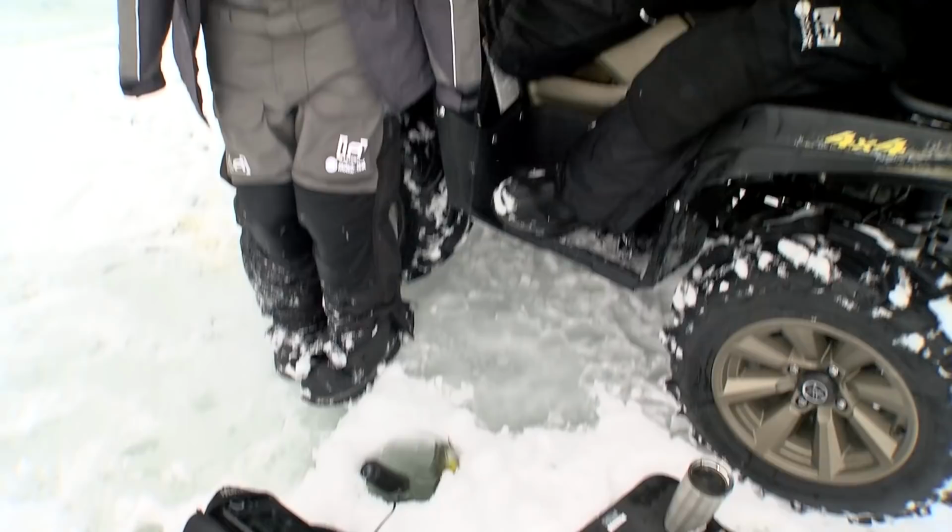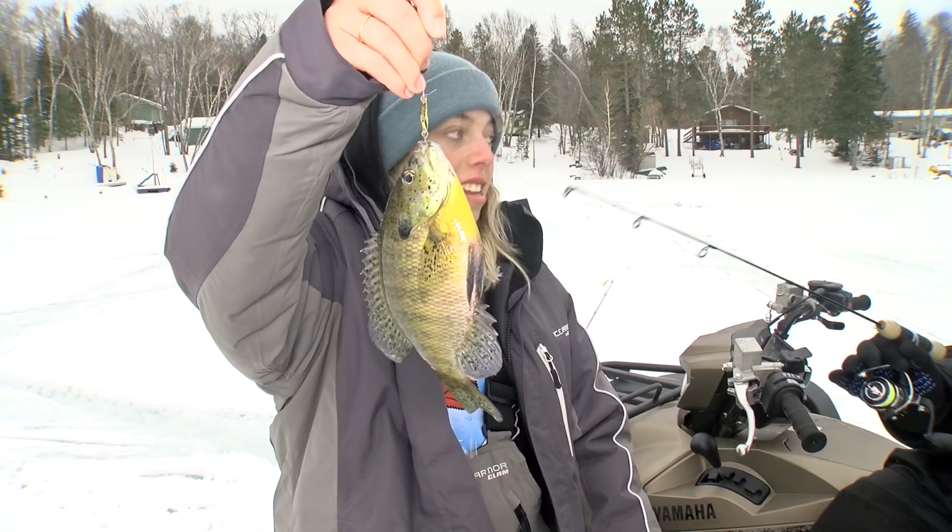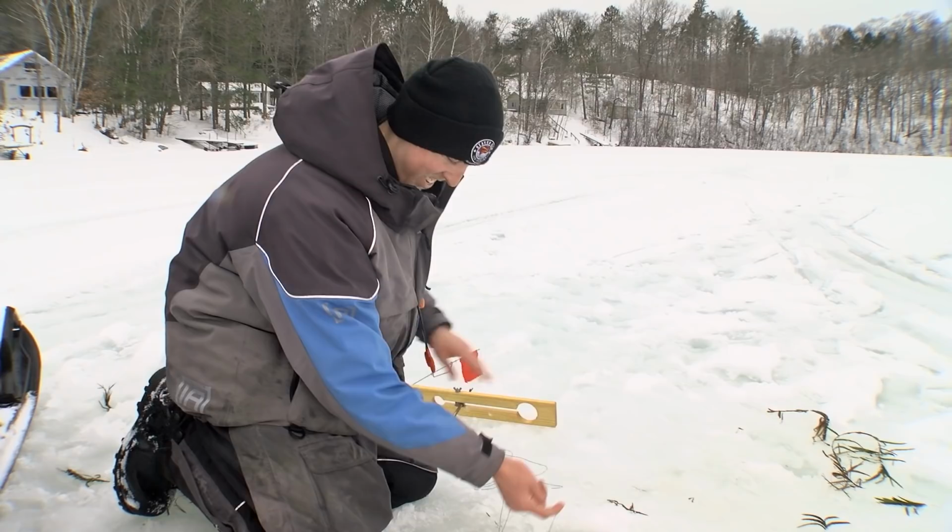Aren't those beautiful bluegills? You were using the Castmaster. Yeah, I was talking about that before because it kind of weeds out the smaller fish. But look at how they take that thing in. They just really hammer it. John, I got one. What an awesome day. What an incredible day.